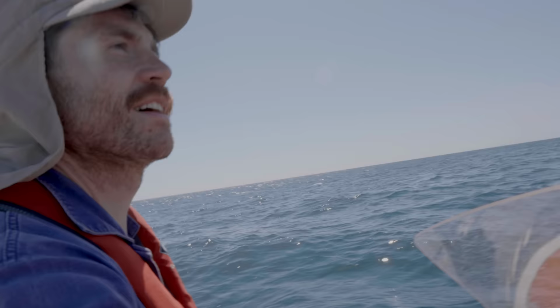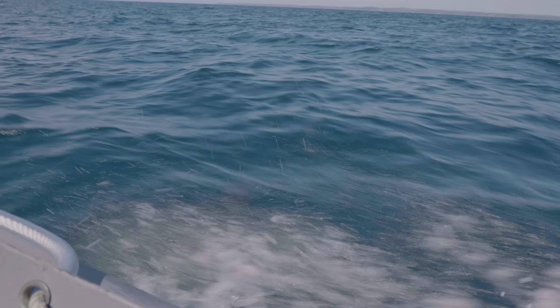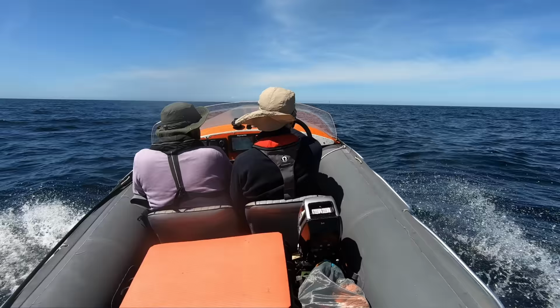A dolphin. Oh look! Hey! Wow! That's amazing. Have you ever seen that? No, never. That's amazing. That's probably dolphins, not harbour porpoises this time. The dolphin. It feels like such a treat, doesn't it?